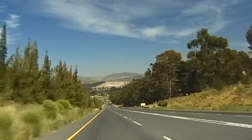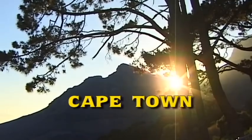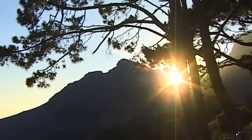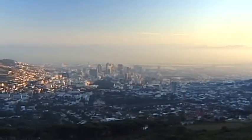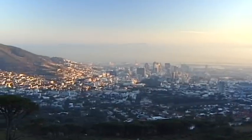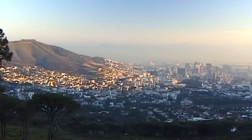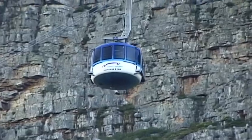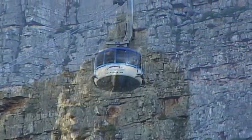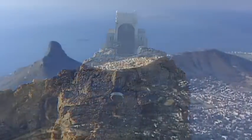Cape Town, our final destination. The metropolis on the southern edge of Africa is certainly one of the world's most beautiful cities. An exciting combination of Africa, Europe, and the Caribbean. A cable car ascends Table Mountain with a wonderful view of the sheltered bay.